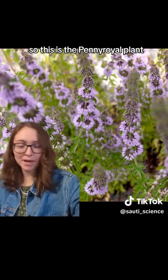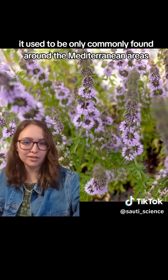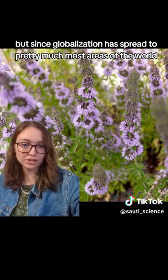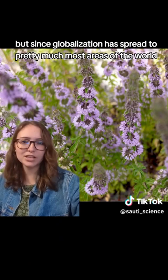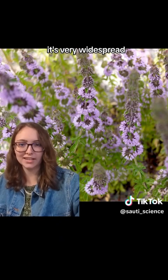But anyway, let's talk about the Pennyroyal plant. So this is the Pennyroyal plant. It used to be only commonly found around the Mediterranean areas, but since globalization has spread to pretty much most areas of the world, it's very widespread now.